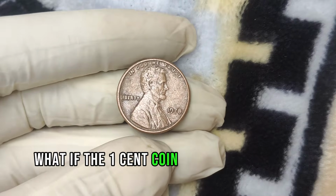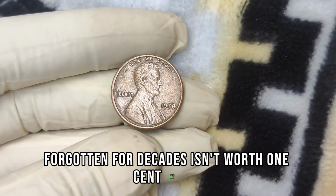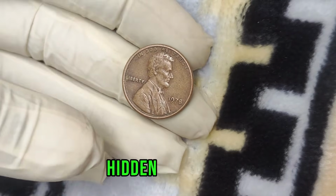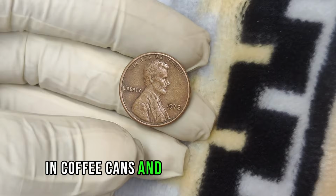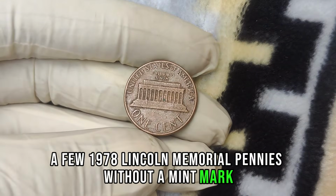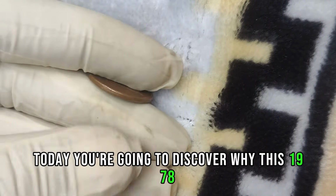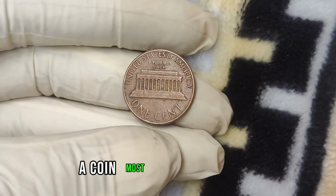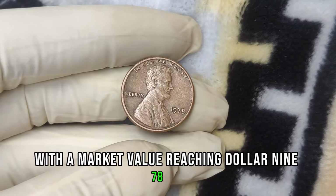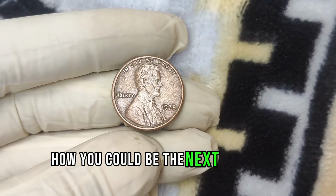What if the 1-cent coin sitting in your old change jar, forgotten for decades, isn't worth 1 cent at all, but nearly $1 million? Because somewhere in America, hidden in drawers, in coffee cans, and under old car seats, a few 1978 Lincoln Memorial pennies without a mint mark are quietly rewriting history. Today, you're going to discover why this 1978 no-mint mark Lincoln penny, a coin most people overlook, has shocked collectors with a market value reaching $978,000. And more importantly, you'll learn how you could be the next person to uncover one.